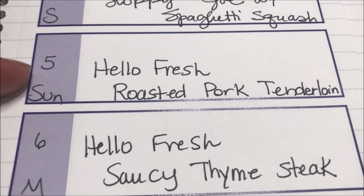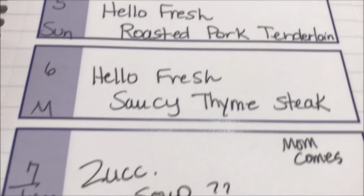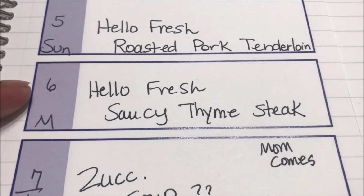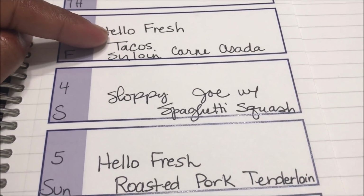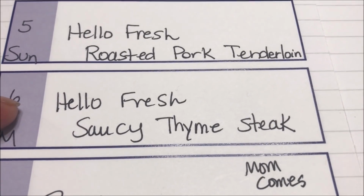So we're going to do another HelloFresh meal with the roasted pork tenderloin. And then our last one, because remember we got the 3 meals, is HelloFresh. This is the saucy thyme steak. So 3 HelloFresh meals: the sirloin carne asada tacos, roasted pork tenderloin, and then a steak one.